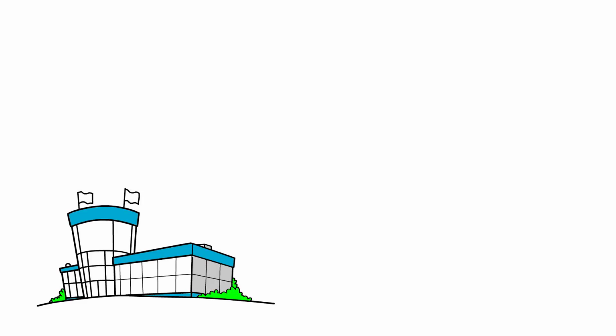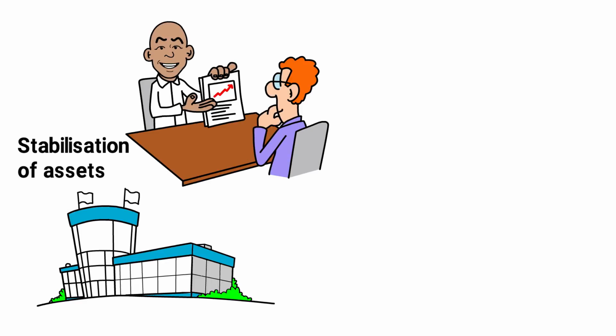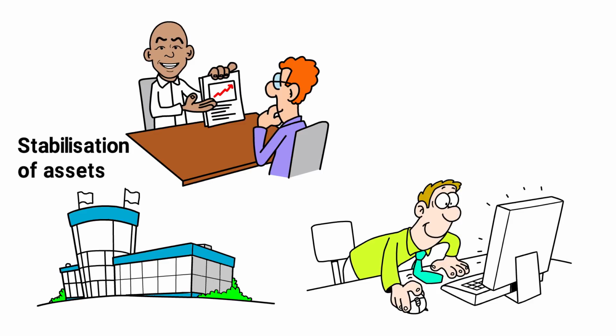The first step in our business model is the stabilisation of assets. I've already spilled the beans on exactly how we do that. If you missed that video, go and watch it right now. Here, this wee arrow is showing you exactly where to click so you can watch it. What are you waiting for?